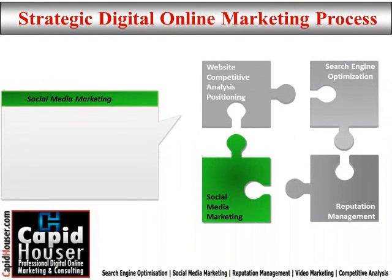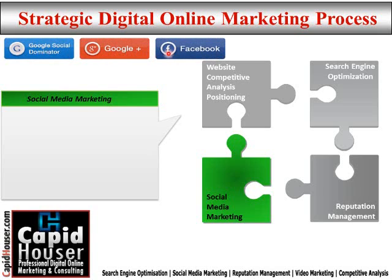And finally, we move on to social media marketing. Social media marketing, and we use Google Social Dominator, Google Plus, and Facebook. Many companies have a Facebook account. Again, the point is this: if you have an account on Google Plus or Facebook, when was the last time it was updated? When was the last time it was re-indexed? When was the last time you submitted the RSS feed to make sure that the RSS aggregators have the content and the search engine robots are seeing the content? And how many accounts do you have set up here? So for our social media marketing, the principal accounts we're using are Google Social Dominator, Google Plus, and Facebook.